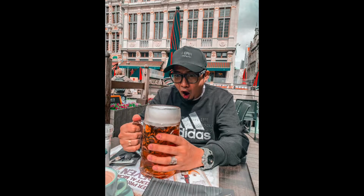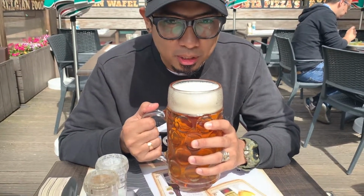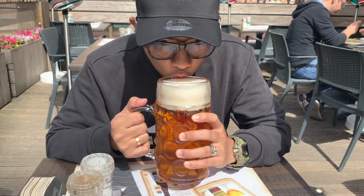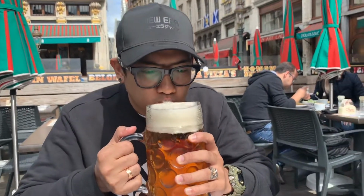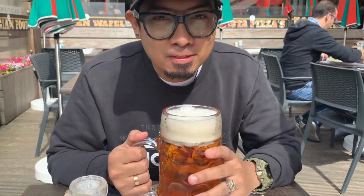And of course, we had Belgian beers. Okay, I thought you're having a coffee for the morning. Beer is better than coffee in the morning. Yeah, ever since we started this Europe trip, we've been drinking beer in the morning. I don't know how you finish it.